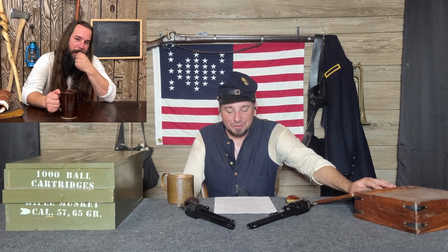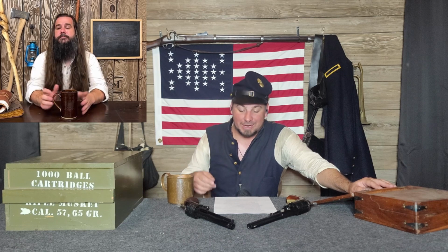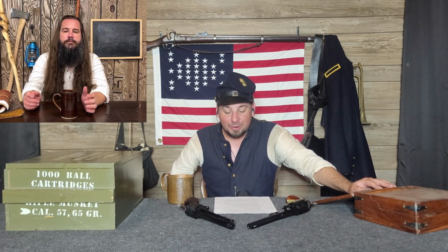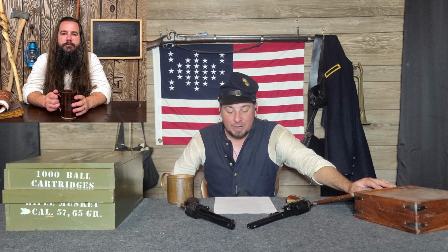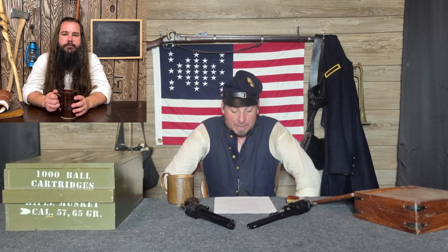Anderson's division is going to push the Union line at Cemetery Ridge around 6 p.m., and they're going to reach the crest of this ridge. This is the closest you could say the Confederates get to possible victory here at Gettysburg. They reach the crest of Cemetery Ridge, but they're unable to hold it as there is a Union counterattack from the 2nd Corps that pushed them off the ridge literally by bayonet.